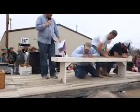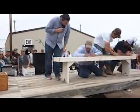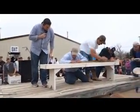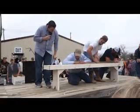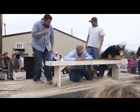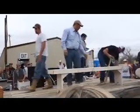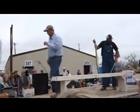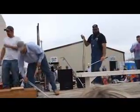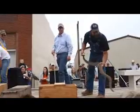Ooh, we're past 62. Passing 63 and 3/4. 63 3/4, the official measurement for the team of Cunningham and Mackey. 63 3/4. That'll move them into first place by 3/4 of an inch.